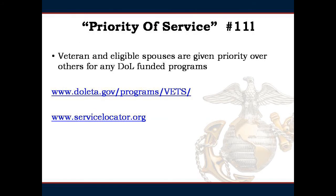Priority of service, 11L. Priority of service means that you, as a veteran and eligible spouses, are given priority over other non-covered or ineligible persons for any DOL-funded program. That means any employment, training, and placement services available through the DOL. Should you go to a one-stop office, you would go to the head of the line. If the resources are limited, lack of training dollars for instance, you would receive access to those services instead of other applicants.